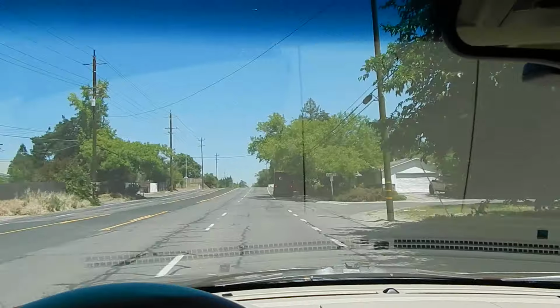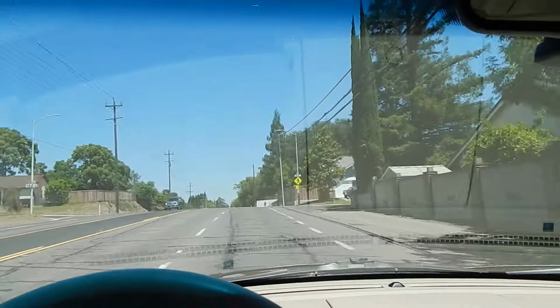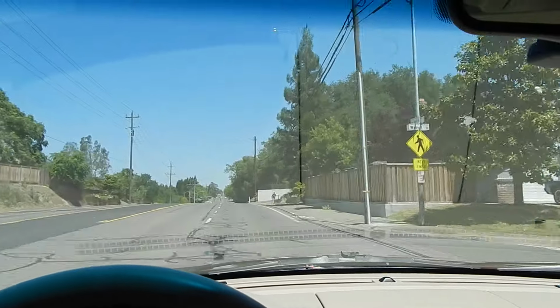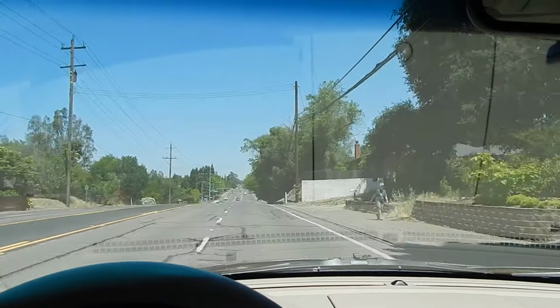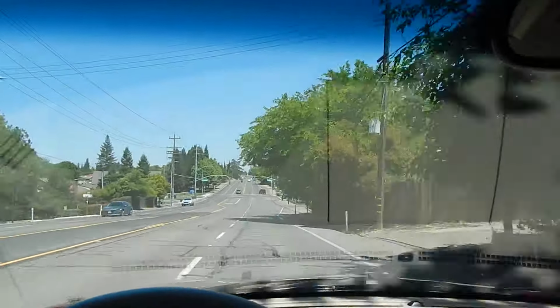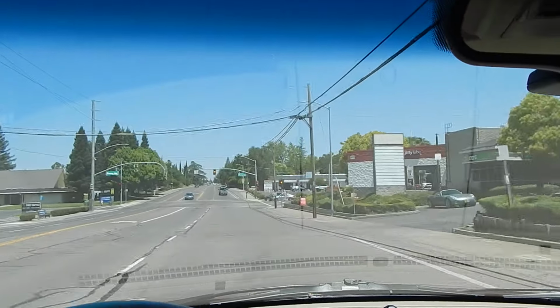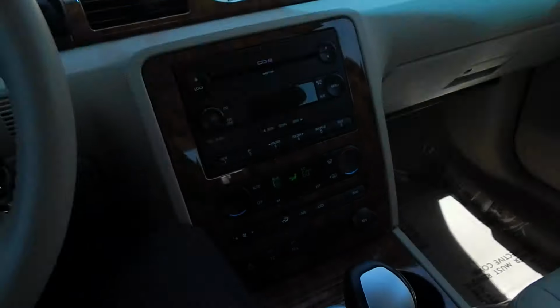Very comfortable, and these seats are extremely comfortable as well. They offer plenty of support, and they're very soft and feel great on your back. Engine is smooth, powerful, and efficient. Transmission is butter smooth.